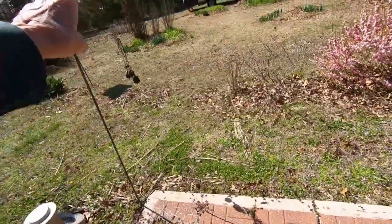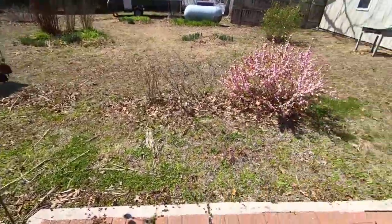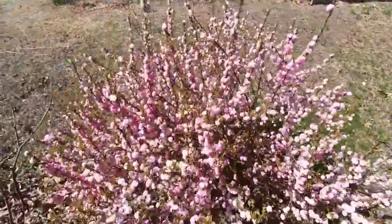So yeah, we've got a lot of work to do on our flower beds and everything. Then we've got flowers all through there and some bushes and everything up through there. Oh, this is one of the flowering almonds too. That's still blooming pretty.